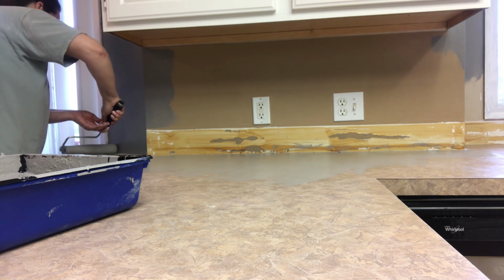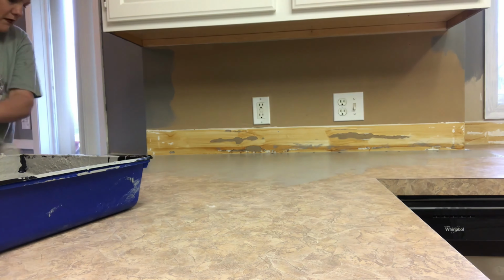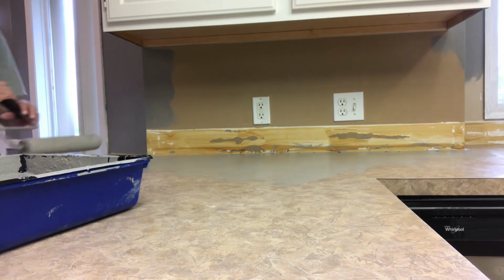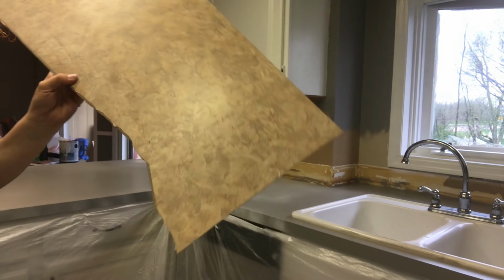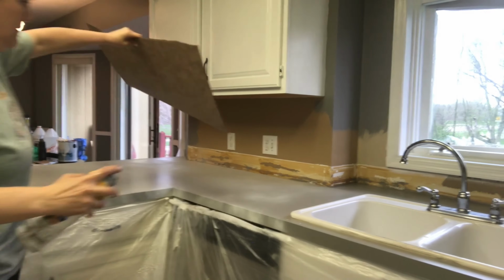Now, I pre-painted my walls the color that I wanted, all except for where I knew I was going to be applying backsplash. There was no reason to do that there. I did have a piece of Formica that was left in the garage, and I used it to help me when I sprayed.